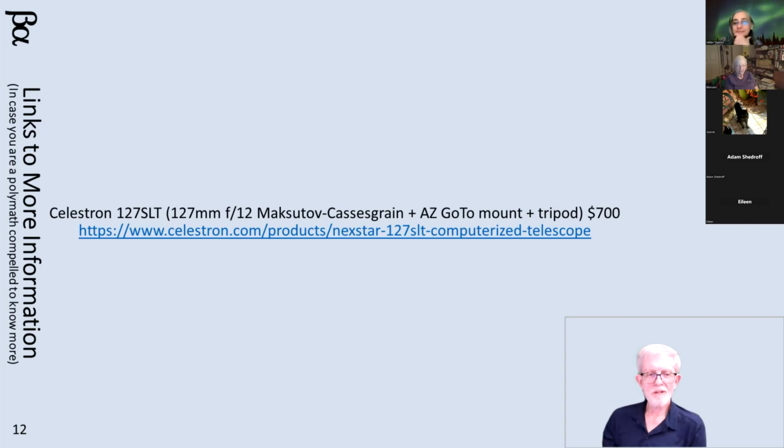Okay, as a result of looking at the entire marketplace from toy telescopes to way overpriced telescopes, this is what I came away with: about a $700 Celestron 127 millimeter f/12 Maksutov-Cassegrain telescope on an AZ altitude-azimuth go-to mount with tripod. And you buy one of these, you learn how to use it. It doesn't require constant collimation.